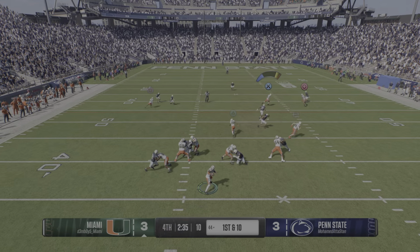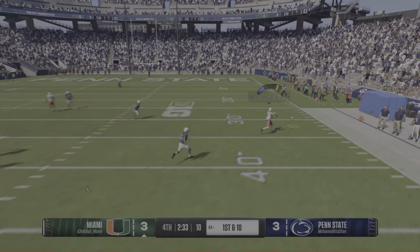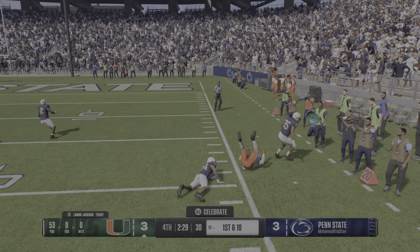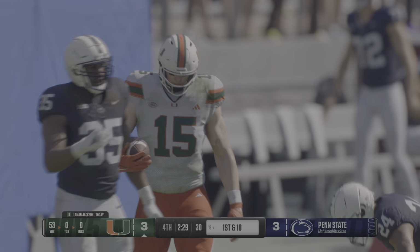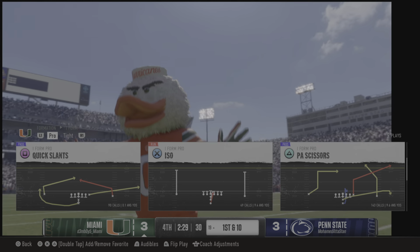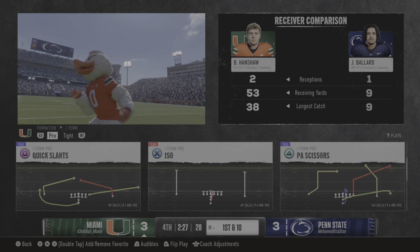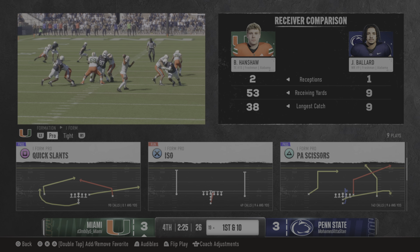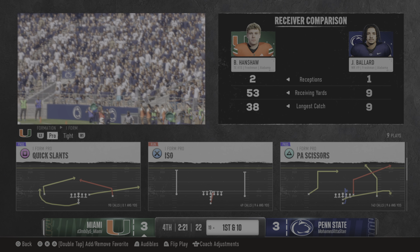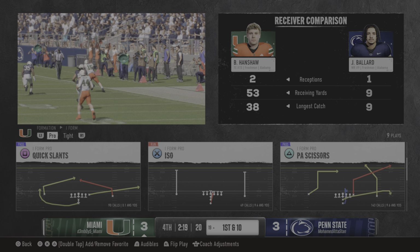Use the play fake, now to throw. Makes a connection. And they pick up a better than 30 yards on that completion before the defense brings him down. That's a beautiful pass and catch. I love the job the quarterback does manipulating the defense with his eyes. He froze that safety, and that allowed his receiver more room to work his route.